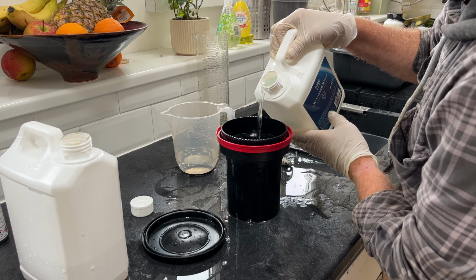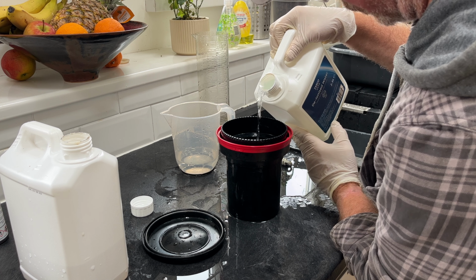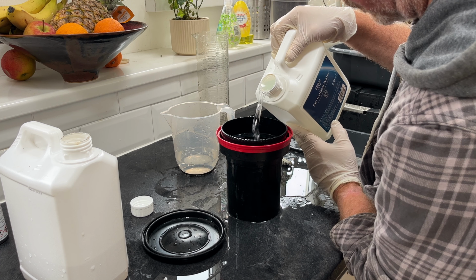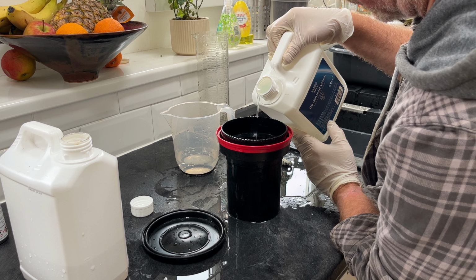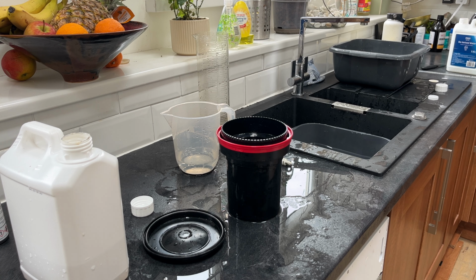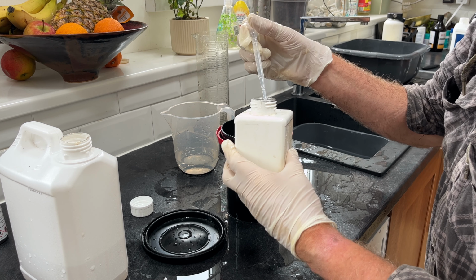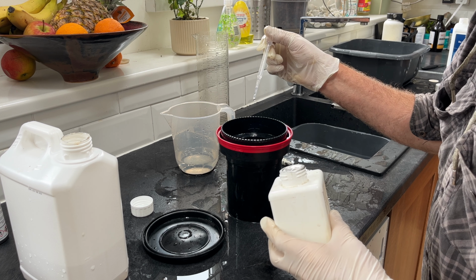Always give my film a soak in distilled water at the end. I used to have so many issues with drying marks on my negatives, in the old days. And then I went over to using distilled water with a little bit of wetting agent. Not too much though. Probably use 3 drips. This is probably going to last me 20 years, the amount I actually put in. 1, 2, 3. 1 for luck.